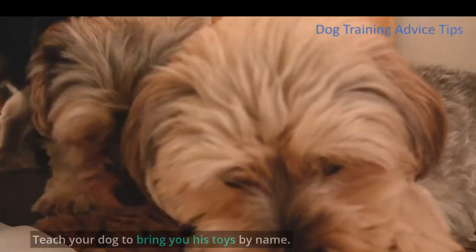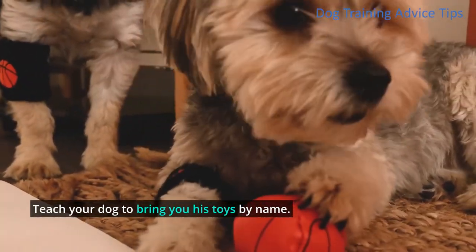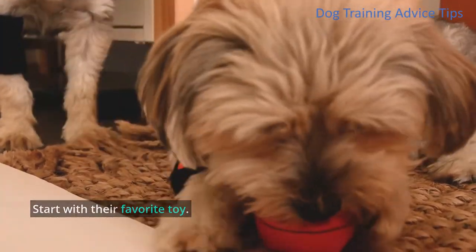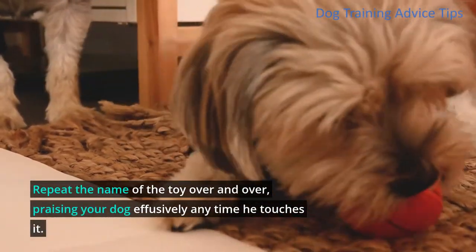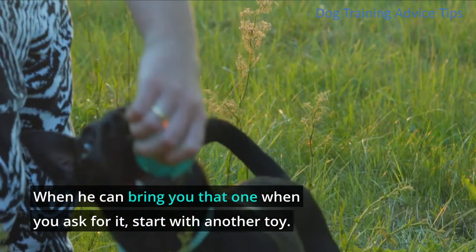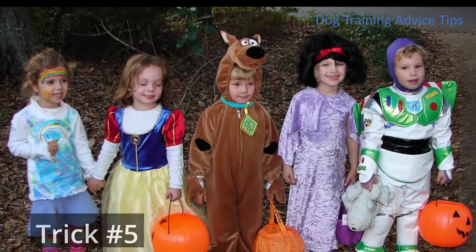Trick number 4. Teach your dog to bring you his toys by name. Start with their favorite toy. Repeat the name of the toy over and over, praising your dog effusively anytime he touches it. When he can bring you that one when you ask for it, start with another toy.